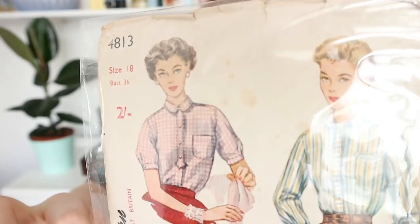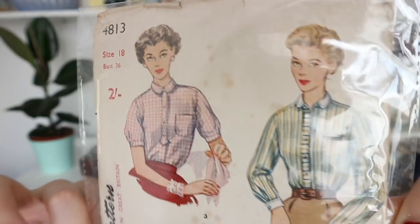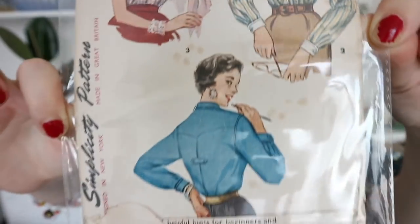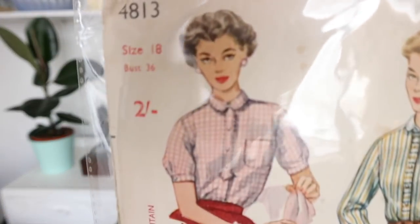This one is just so beautiful. This is a blouse pattern. As you can see, it's just so gorgeous. Look how cheeky she is. She's like, oh, hey, welcome to the office. Can you imagine that was office wear? But I love this lady's hair. It's just so glamorous, and the pink and the red together. It just looks great. Another Simplicity pattern, designed in New York, made in Great Britain.